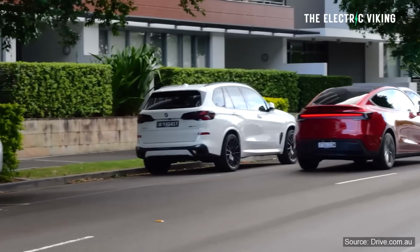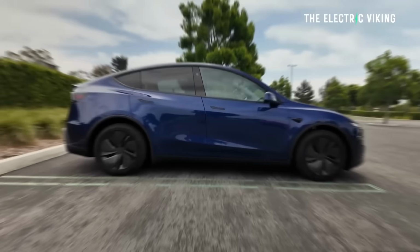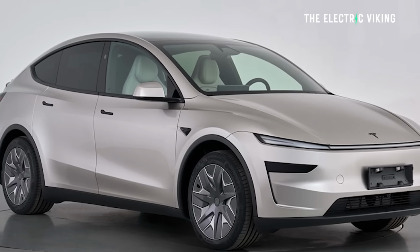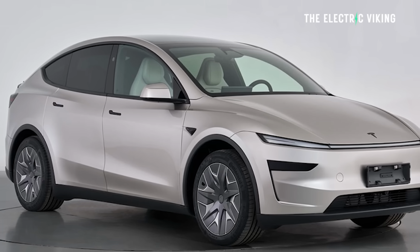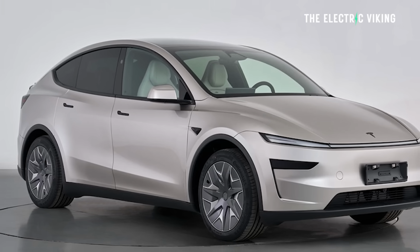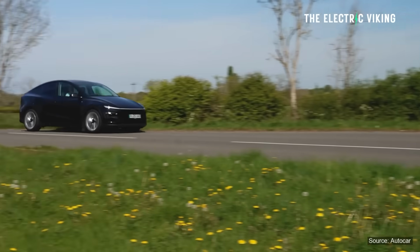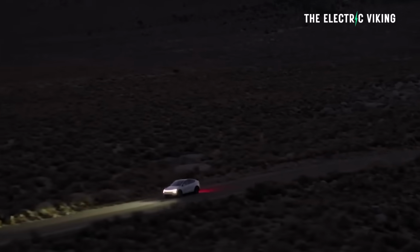So to give you some context, the existing wheelbase of the Model Y is 2,890 millimeters. That means the wheelbase is exactly 150 millimeters or 15 centimeters longer, a bit less than 1 inch. This car is very different, as you can see, to the existing Model Y.